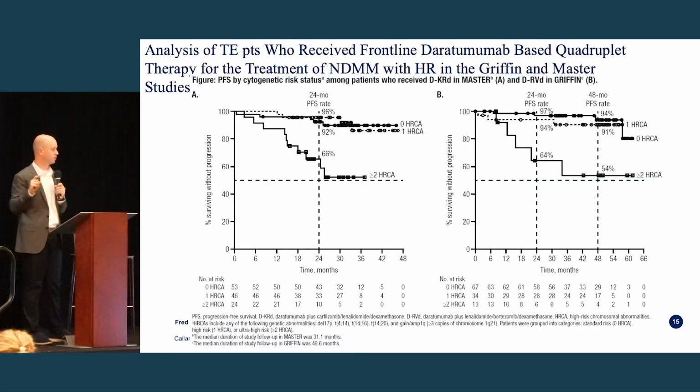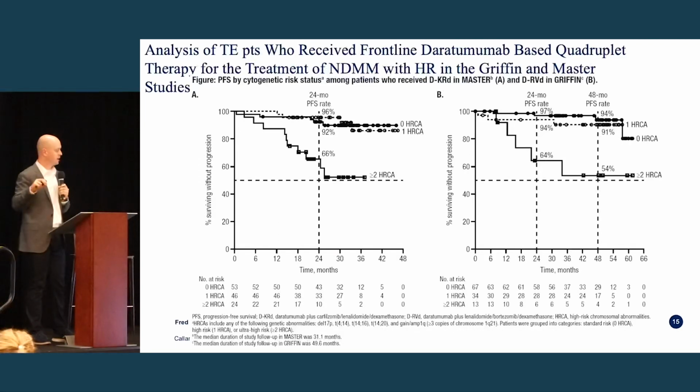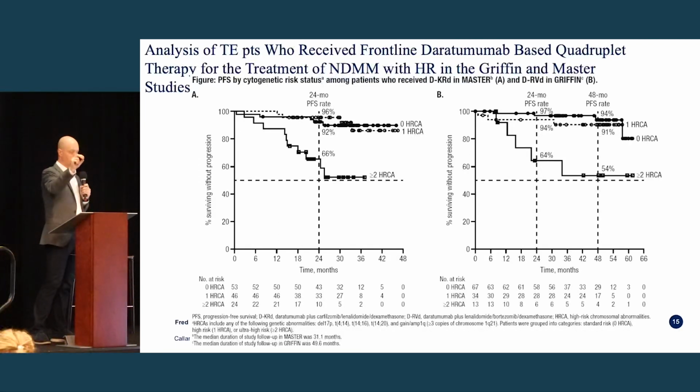So this was an analysis from the Griffin study and the MASTER study looking at patients who got frontline daratumumab-based quadruplets, and they basically analyzed the impact of having either no high-risk markers, 1 high-risk marker, or 2 or more high-risk markers. I don't want to make too much of this here, but this curve here, remember this is the progression-free survival. This is the percentage of patients surviving without progression. You can see here, this curve right here looks dramatically different from these other two.